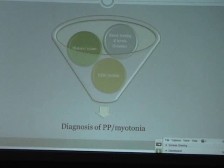All right, so as Jake has already talked about, electrodiagnostic testing is just one part of the algorithm for making a diagnosis of periodic paralysis. So I've also included here a history and exam, which is obviously a very important part. Blood testing for potassium levels and genetic testing, obviously that's very important as well. And EMG testing as well. Now I've left out muscle biopsy for the reason that these days we don't very often do muscle biopsies anymore, now that we have genetics and other good tests, or perhaps better tests for making the diagnosis.